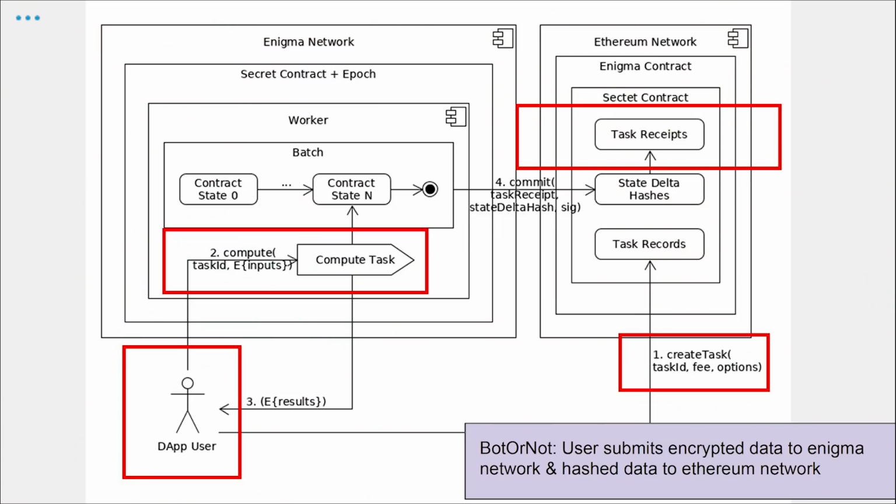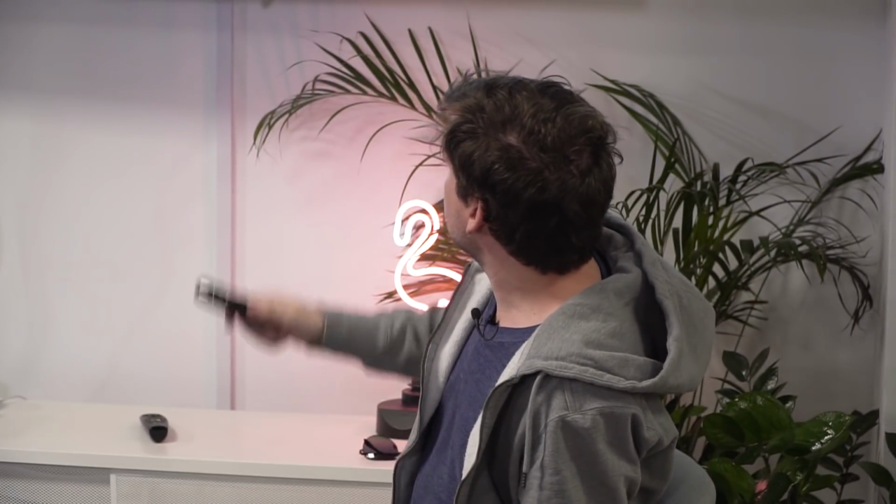And what we commit on Ethereum when the commit triggers occur is simply, again, hashes. So we commit a hash of the results of that computation in addition to a proof that shows that certain inputs have been used for the computation, so that the dApp user could go and verify the proof that's been committed on chain to make sure that the results that have been committed on chain originate from the inputs that the dApp user provided. And then we also commit a hash of the results.